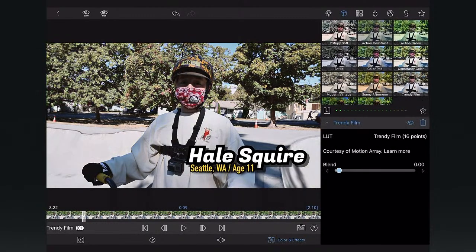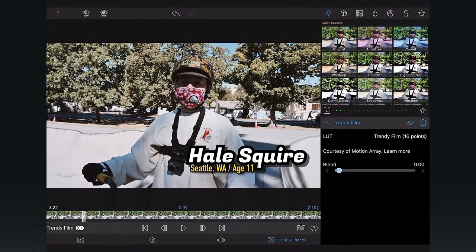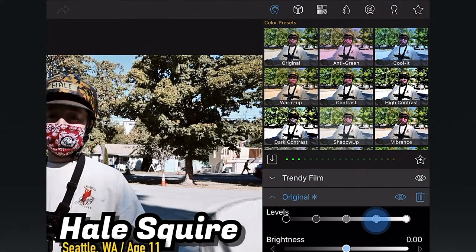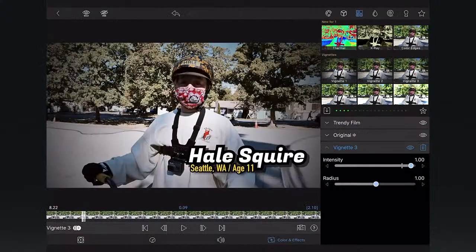So I've applied a LUT called Trendy Film, but I can also add an original color correction from LumaFusion by tapping on the Color tab and then tapping on Original, which will give me all the controls I need to adjust this shot. Finally, I'm going to add a vignette around the edges to draw the viewer's eye more towards the boy's face. So I think we're in a great place with this project.